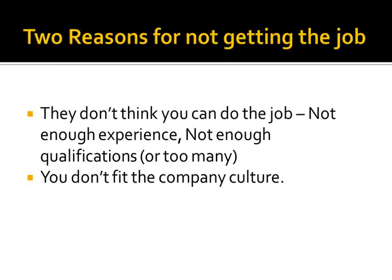At the end, two reasons for not getting the job. So you successfully completed the interview. However, you have not been successful in getting the job. And look, it's probably best not to try and take it personally. But one of the reasons, firstly, is that they don't think that you can do the job. You don't have enough experience. You don't have enough qualifications. Or it might be a case you have too many qualifications and people might feel threatened by you. So, look, it's not a personal thing. It's usually a business decision.